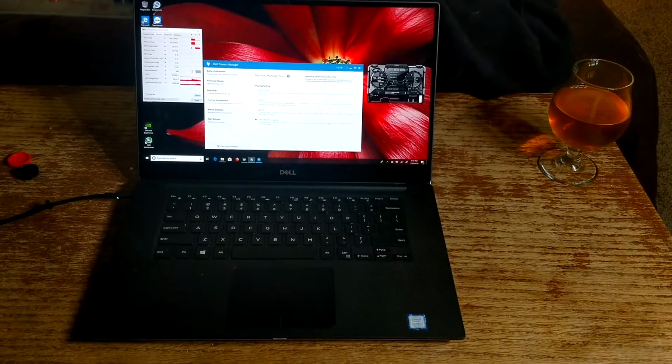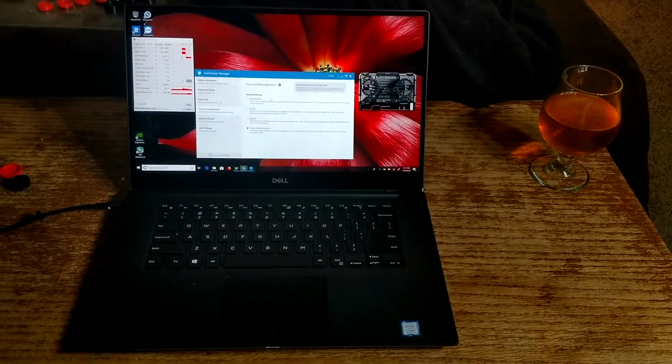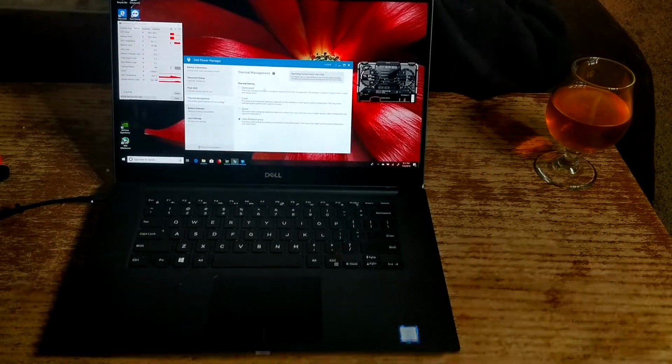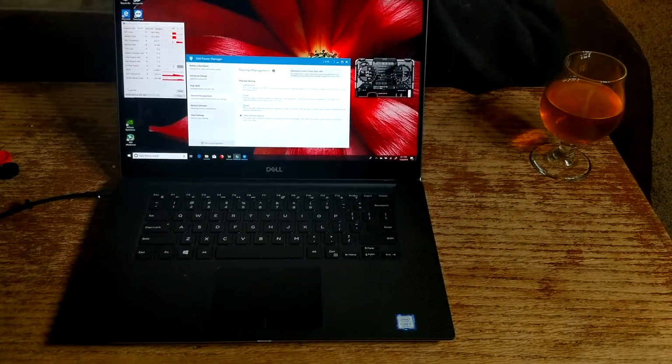My new Dell XPS 7590 here. It's 16 gigs of RAM, 512 gig SSD, the i7-9750H, I think. Beautiful laptop, my first XPS.